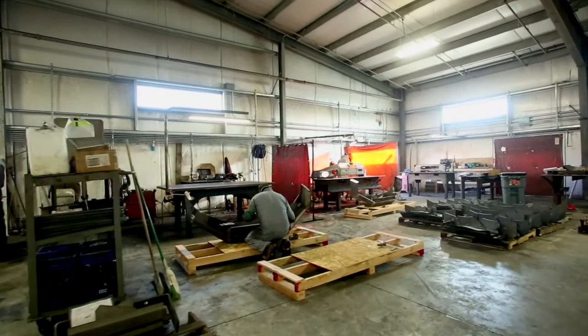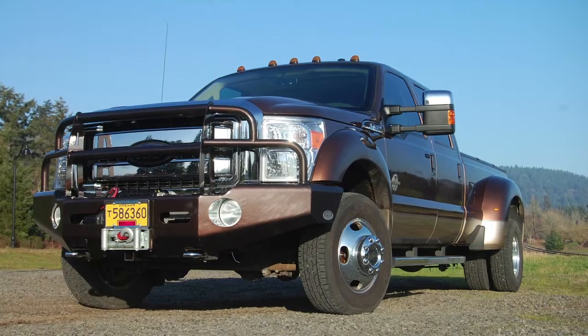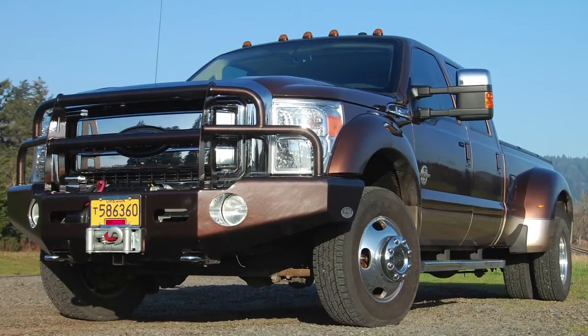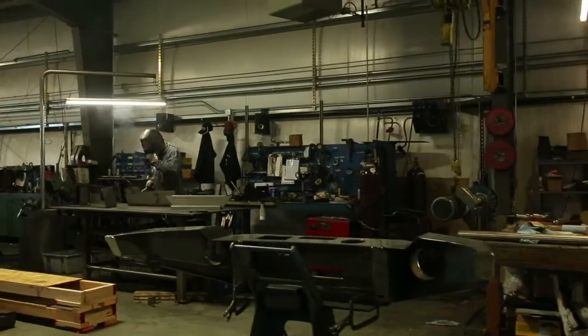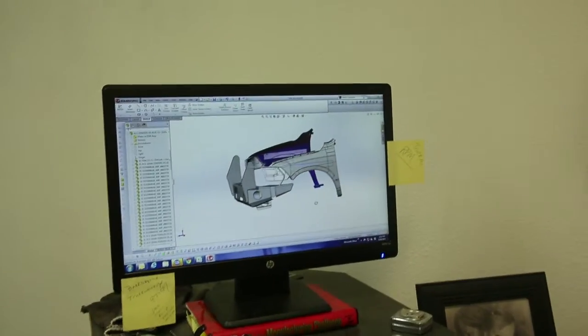My name is Tristan Hartfield, and I'm co-owner of Buckstop Truckware. We manufacture front-end replacements, winch bumpers specifically for full-size pickups and SUVs, and a smaller class of semi-trucks.